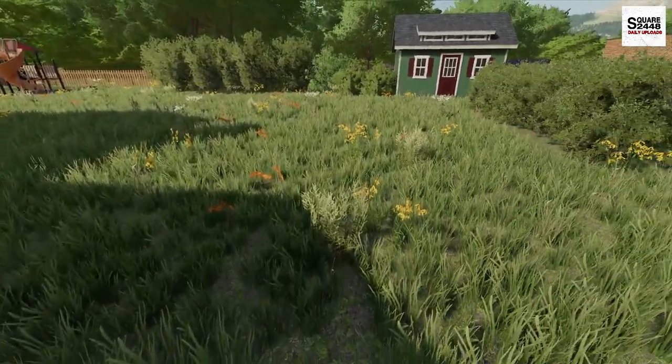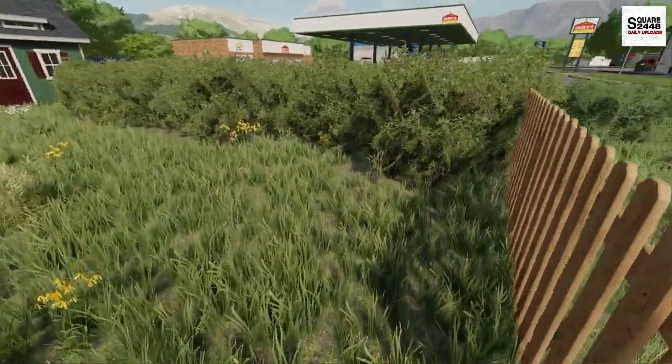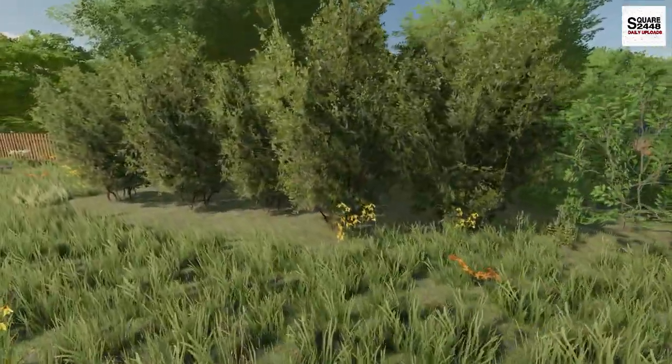That's why we have the mini skid and also the mini excavator here, our small one, but we have to remove all these bushes here and these bigger trees around back along the fence line here, so we're going to be using the mini X for that.